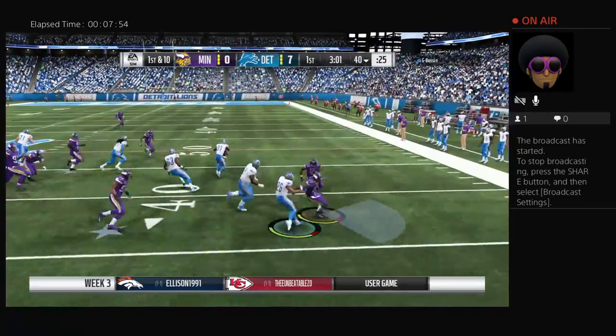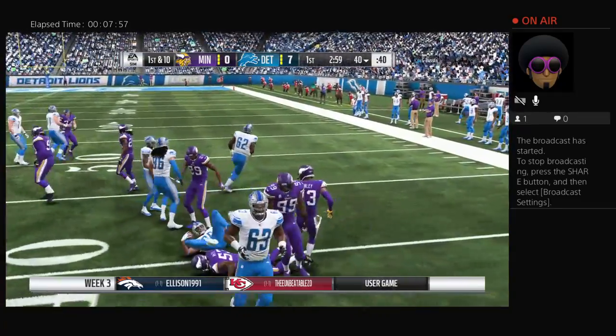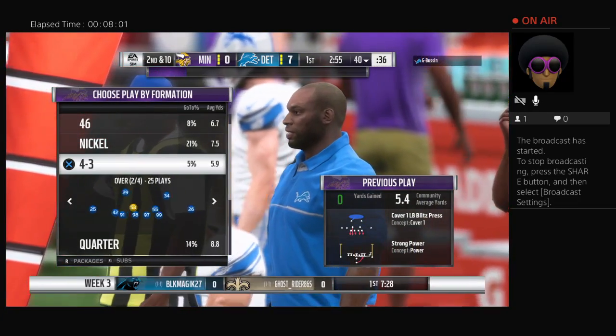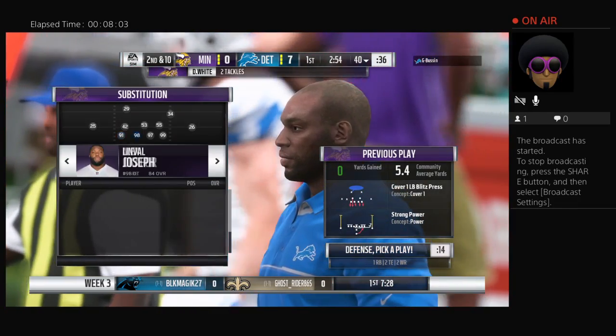Now they try the right side here. And he's going to be met at the line of scrimmage and taken down. Call it no gain on the play, and it'll be second down.